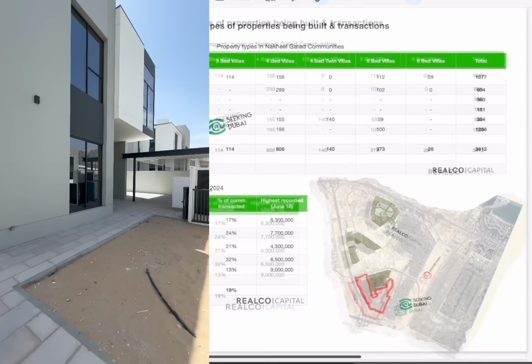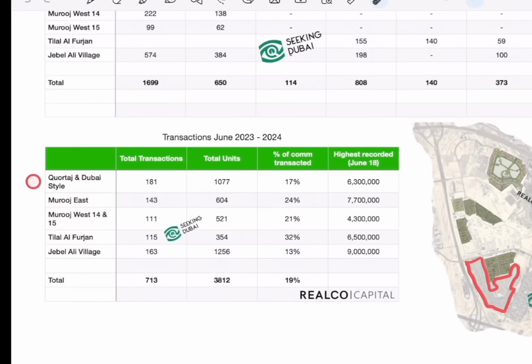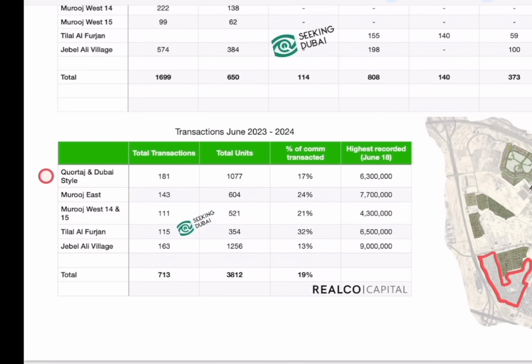And then if you look at this chart over here, this is actually going to show you, let me just adjust the screen real quick, hold on. All right, so over here, we can actually see the number of transactions that have happened in all of these communities over the last 12 months. So Kurtaj and Dubai Style, the ready market is actually the highest transacting, right?